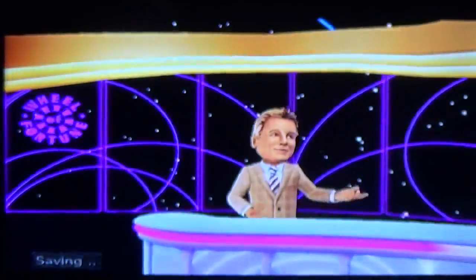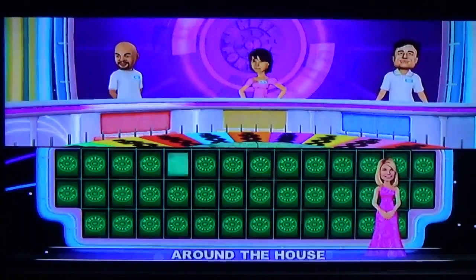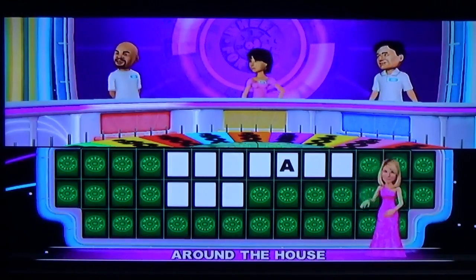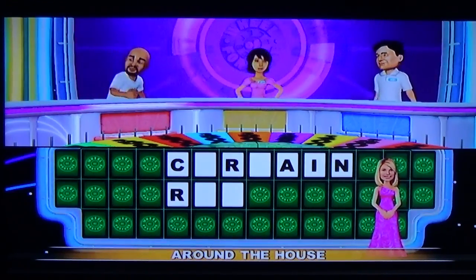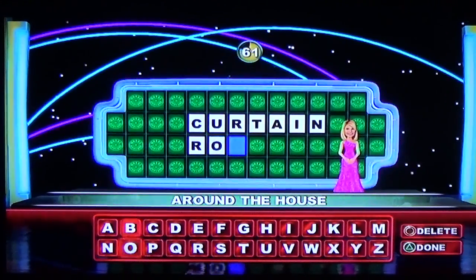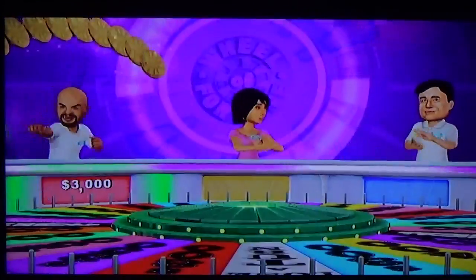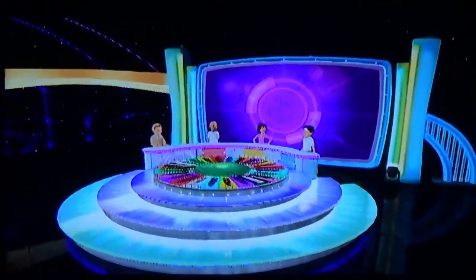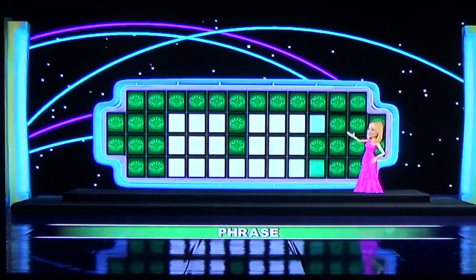For the third toss-up, $3,000. The category for this one is Around the House. And here we go. Player one, you won the right to get the first spin. It's another $3,000. I'm over $34,000. Phrase is the category this time. There's the puzzle, and here goes player one.